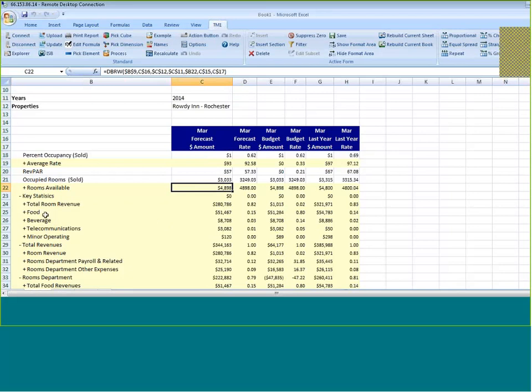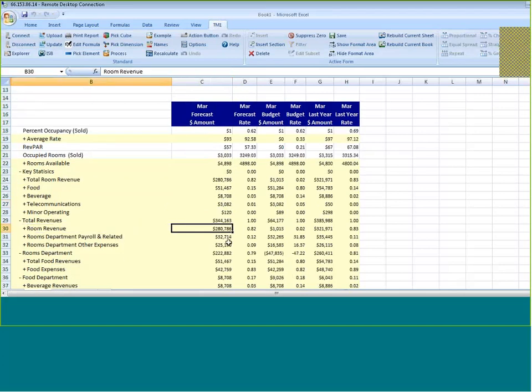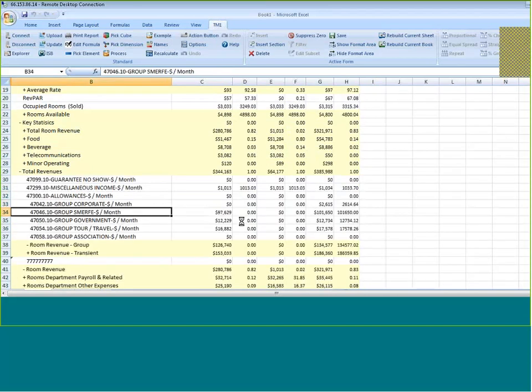So for instance, if I wanted to come down to my room revenue account, and I can see that this is a total, $280,786 for the month of March, but I wanted to see my segmentation under that, I can actually double click on that cell, and it will actually start drilling down on those account roll-ups. And so I can see the individual accounts that roll up to those line items. And that's dynamic. So as new accounts get added into your structure, next month, if you opened up this template and you double-clicked on it, it would actually show those new accounts in the structure as well.